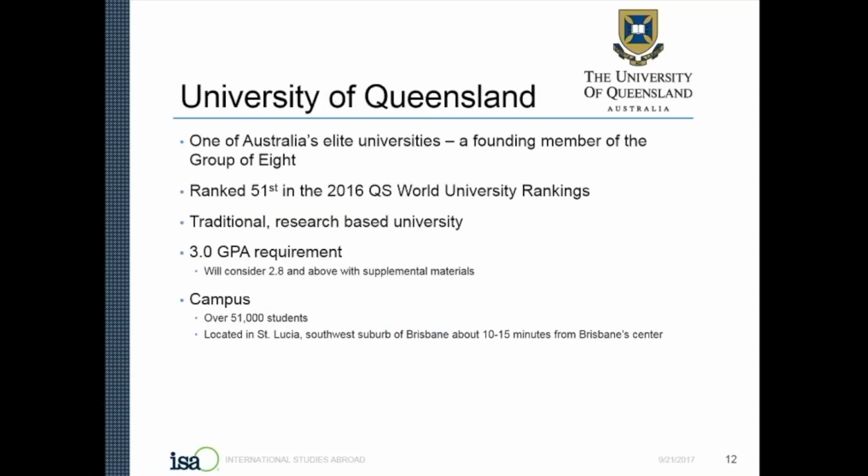The University of Queensland, also located in Brisbane, is another outstanding choice for STEM students. This is one of Australia's elite universities. It's a founding member of the Group of 8, and the Group of 8 is eight leading research universities within Australia. It's ranked 51st in the world by QS World University Rankings and has a very traditional research-based approach.